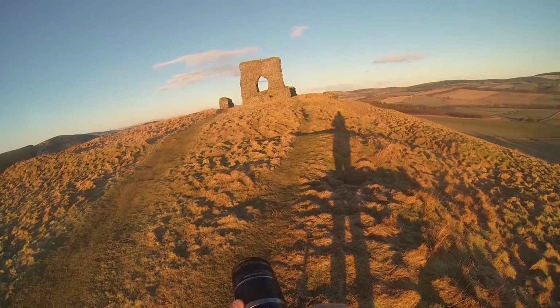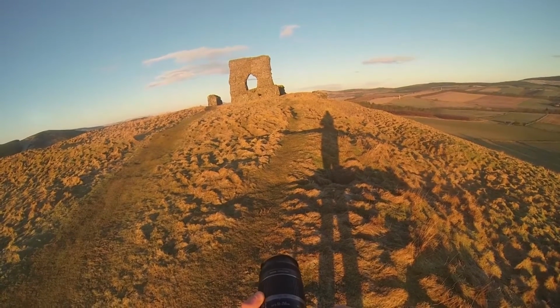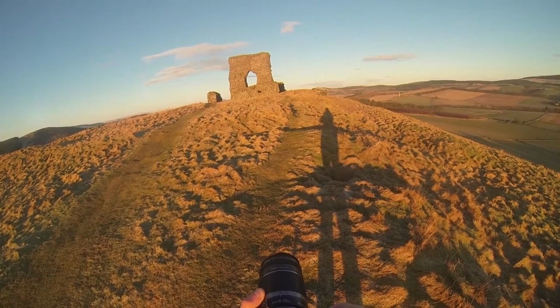But anyway, with this shot here, I'm trying to get a nice contrast between the yellow light hitting the stones and the nice blue sky and the clouds.